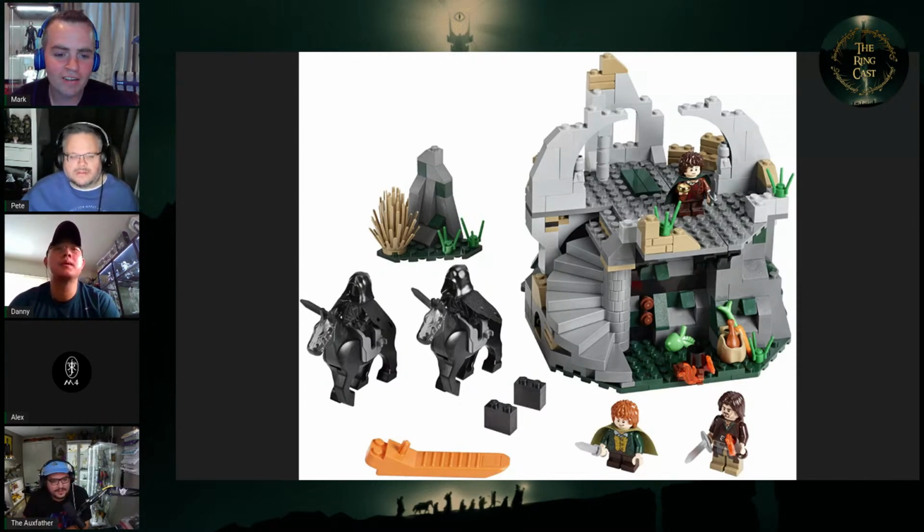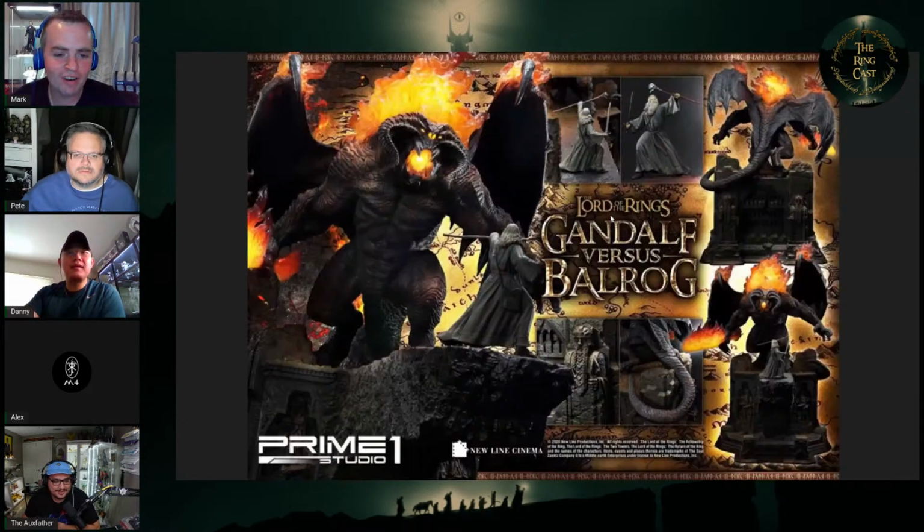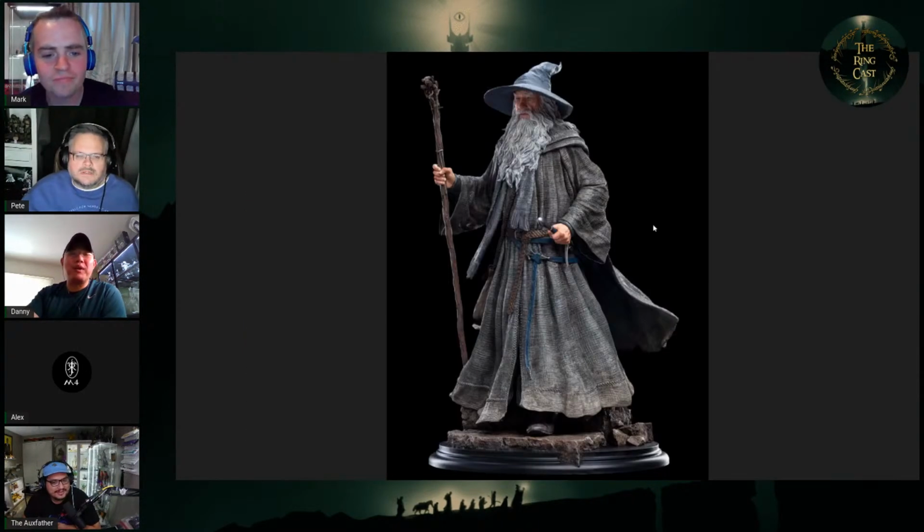But so I spent $100. I spent $100 on Merry, and I got a couple Black Riders. Jesus Christ, bro. If you want 9 Black Riders, you'd have to buy 5 of these sets. So you got to spend fucking $500. So when you see people with those large wild dioramas, it's crazy. Yeah, there's your Gandalf and Balrog. That's beautiful. Dude, I can't wait for you to get that.